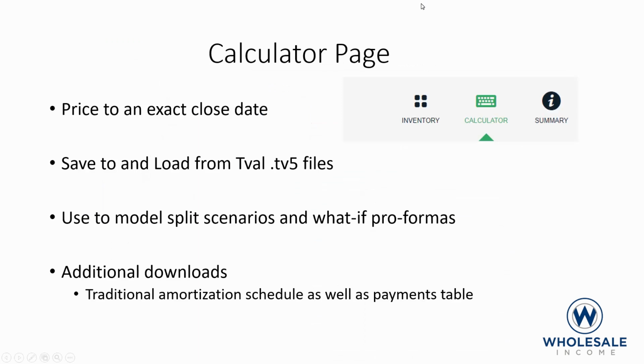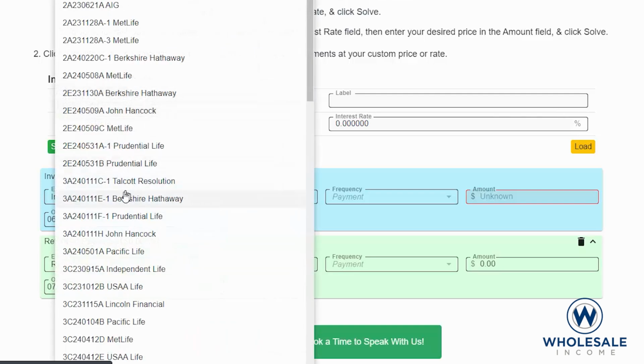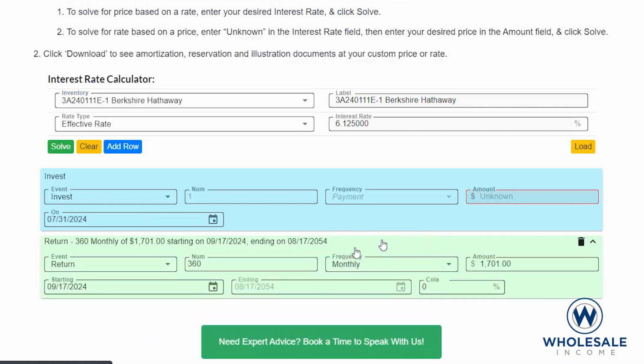The calculator tab on our inventory page we looked at very closely just a moment ago when doing a split. There's a couple of other nice features associated with the calculator I'll show you. You can pick all of our inventory from this drop down and look at a case. Here's the case that we have on 48-hour hold that we looked at a moment ago. Its payment stream is comprised of 360 monthly payments of $1,701. And by clicking solve, we come up with the purchase price of $284.